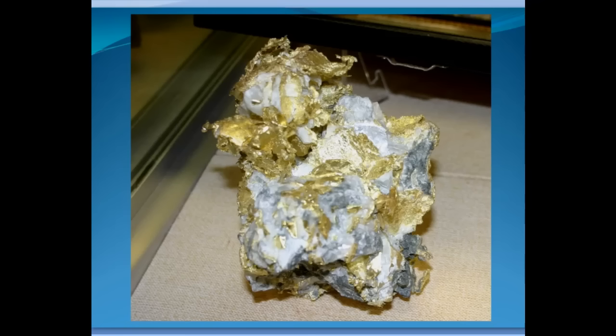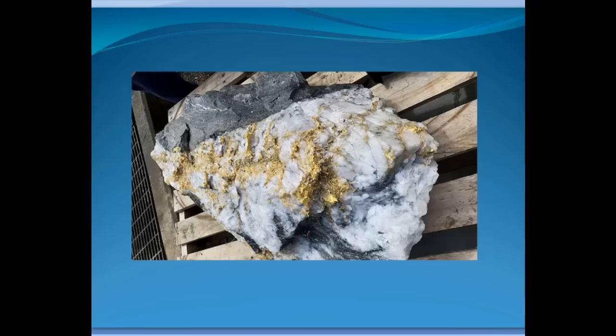It's also from Australia, just as the first specimen, the guy holding the specimen, that was from a recent find in Australia. This is some more material from that same recent find, only you can see this chunk is big enough that they had to put it on a pallet. It's not something that a guy could hold in his hands, and yet it's just filled with gold.